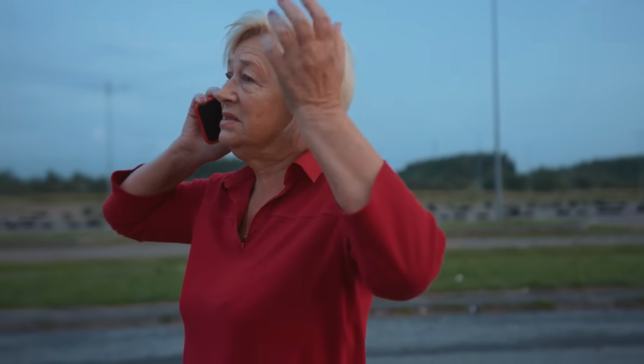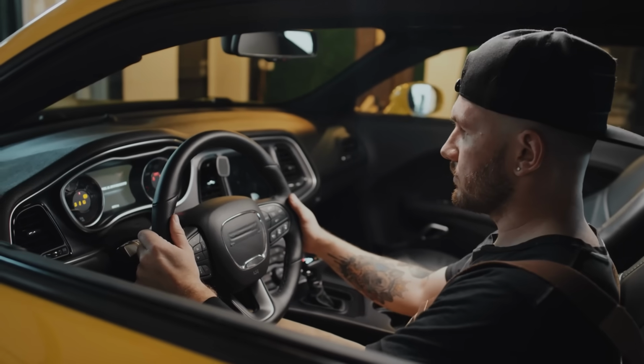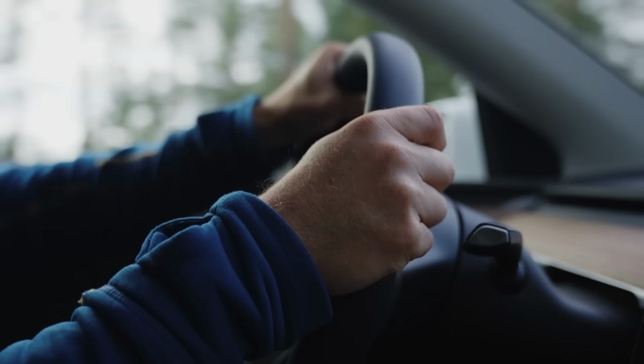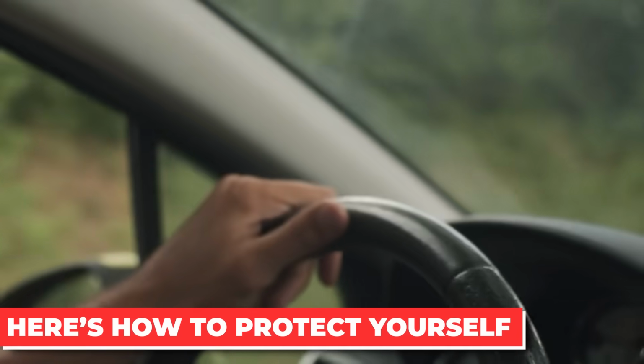Two weeks later, you come home from work and your car's gone. No glass, no forced entry, nothing. Why? Because the thief walked right up with the spare he made and drove off like he owned it. It's sneaky, it's common, and it's happened to more customers than I can count. But don't be conned. Here's how to protect yourself.